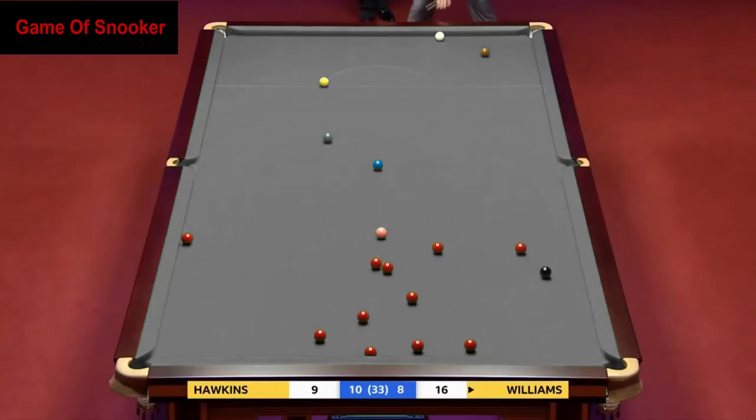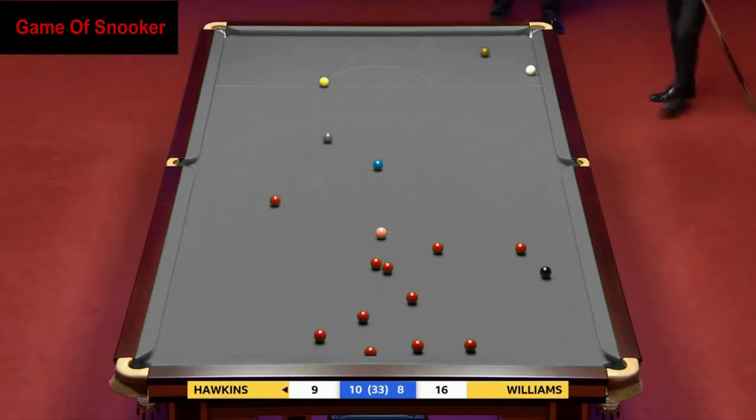This is the plan. Come off two cushions, catch the red, quarter ball. And no fuller. What a shot. What a shot to a starter. Wonderful.